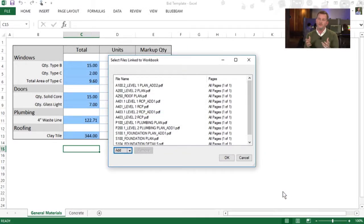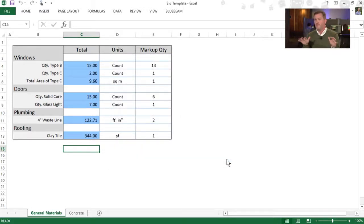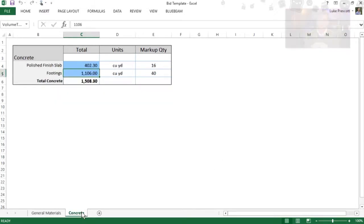And then when I select OK, Quantity Link is going to jump into those PDFs, look at all of that measurement data, and update it live. So here is my live update of totals based on that new set of files. And of course, that is across both worksheets, so I get that live feed of information.